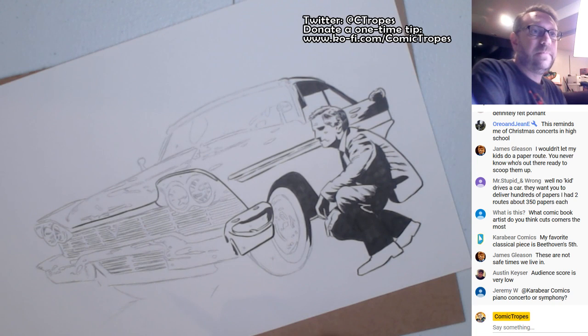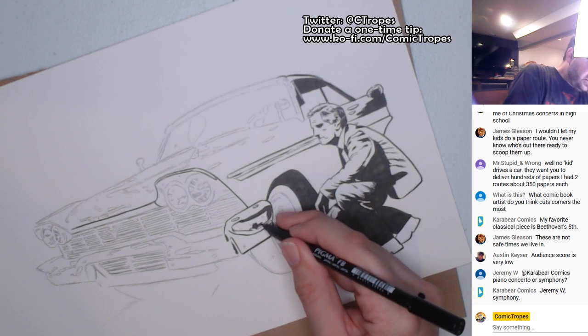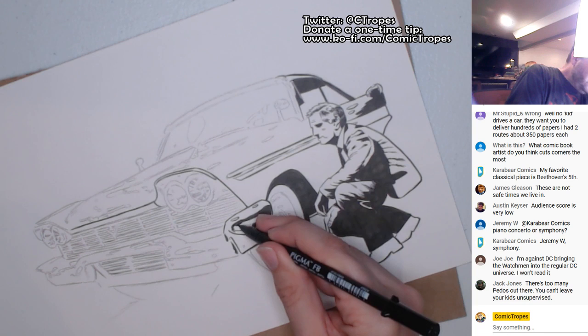What comic book artist do you think cuts corners the most? Well, you know, not exactly throwing somebody under the bus, I think I'll just repeat what I've said in some episodes before. In terms of cutting corners, that's sort of what Greg Land does. I don't think using reference in and of itself is any sort of a problem. But I think he's become so beholden to reference that he will only draw from existing images.